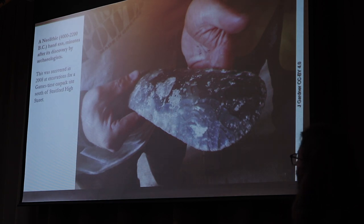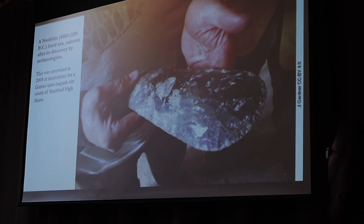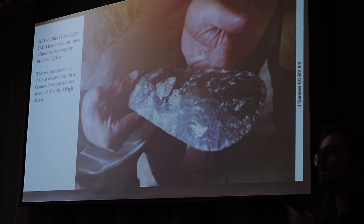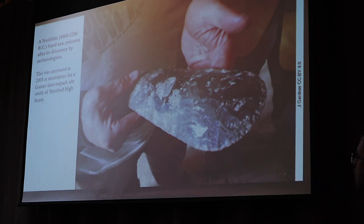Some star finds. This is a Neolithic axe found just south of Stratford High Street, actually by that man over there, Basil Hyden, who I always name drop, the people that found the best stuff. They never get their names in the report, so just to embarrass him. But this is literally minutes after its discovery at the time, and it's about this big. It's a kind of ritual hand axe, which seems to have been thrown in by some of the first farmers in the area. We don't think they were living here.